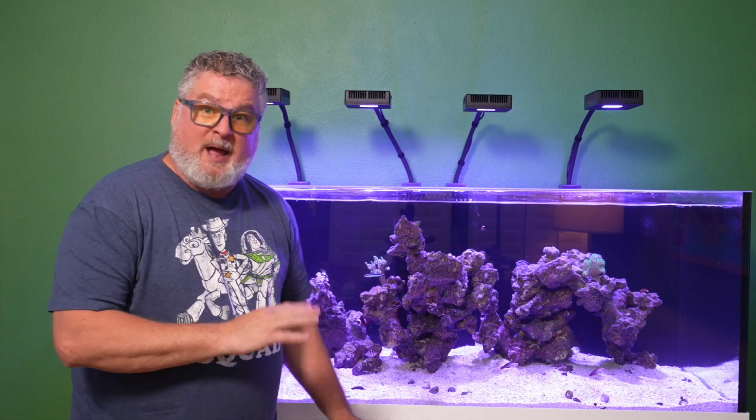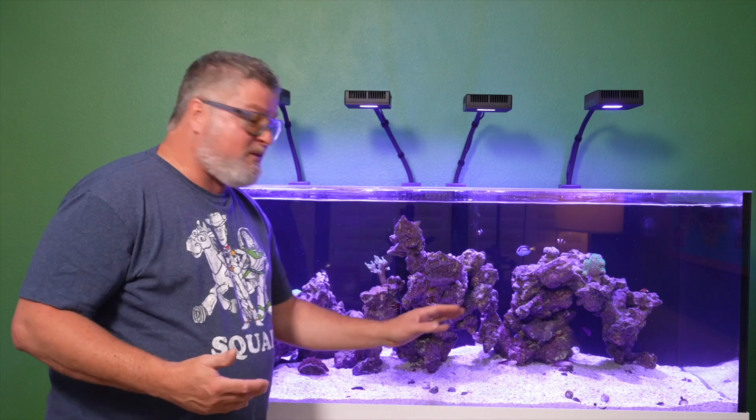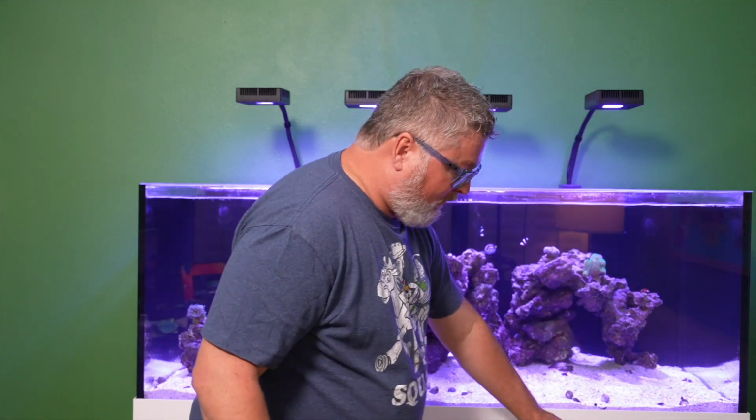And my wife, after having it running for maybe just a day, she's like, oh wow, our tank looks like they look in the fish store. So yeah, the water really looks beautiful.